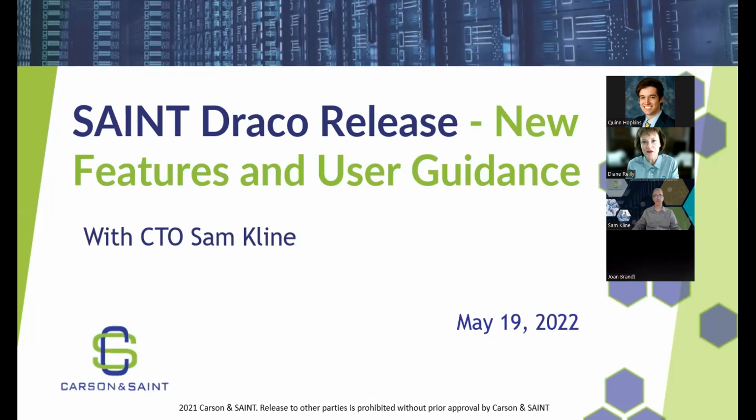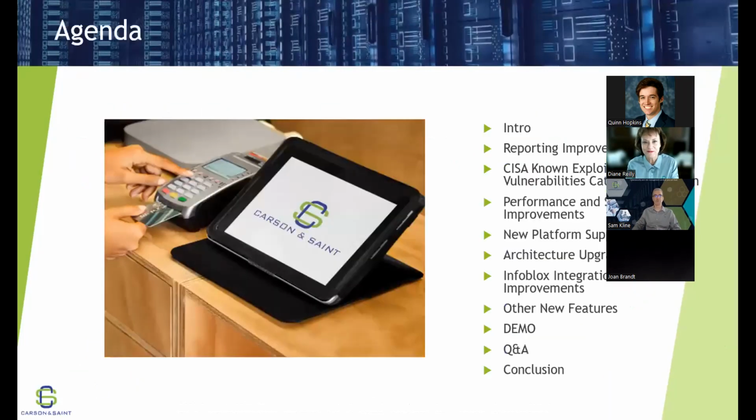And we have added some new features and upgrades and improvements, even including enhancements to our reporting and a newly integrated integration with our CISA known exploited vulnerabilities catalog, just to name a few. And so Sam Kline, who is our CTO, which you're probably very familiar with, is with me today. And Sam's going to go through what's new. And since I've already started stealing his thunder, I am going to let him take it away and turn it over to him. So Sam, it's all yours.